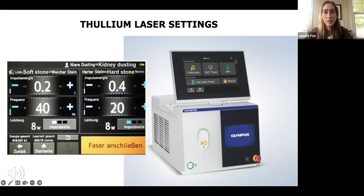Thulium laser settings are going to be a little bit different, but again, often still preset. So if you look at this example on an Olympus thulium laser, they have lithotripsy settings, soft tissue ablation settings, and BPH settings. So that's like for your laser enucleations. Your softer stones are typically going to be more of a dusting type of setting. Your harder stones are more of that fragmentation setting. But still, they have similar power, 8 watts. So it's a little bit less power than what you see with the holmium because it's a more efficient laser. Biggest downside to thulium, it's expensive. It's new. It's hard to get. So a lot of people still use holmium.